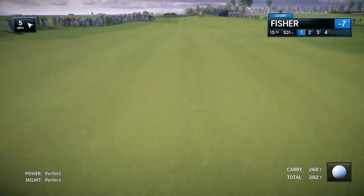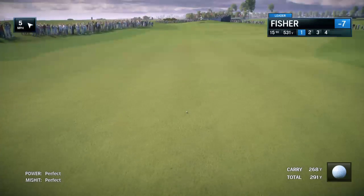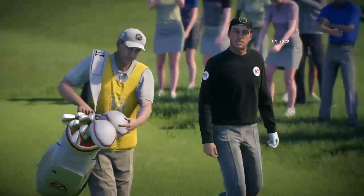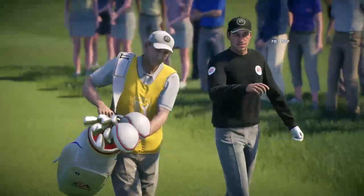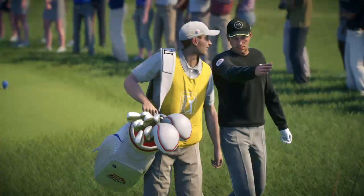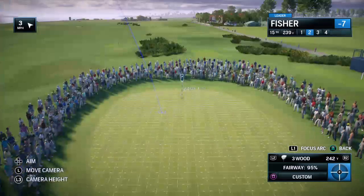Pretty good drive here. Another straight one. Got the measurement out there, Rich. Looks like 290 yards. This, the second shot here at the par 4.